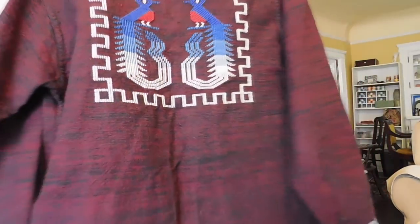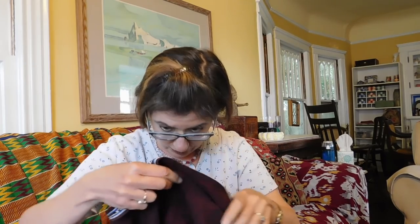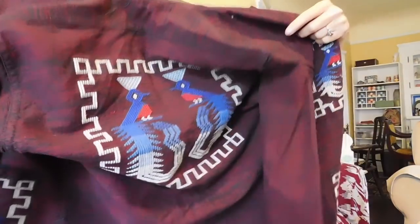I am guessing these look kind of like peacocks. I'm guessing this is Asian. Let's see. Oh, no. There's just a little size tag. It looks like it says, you. That's not very helpful. I don't know, but I'm guessing this is Asian. Well, that's beautiful.